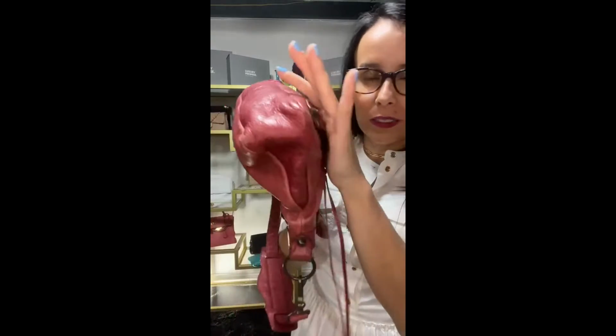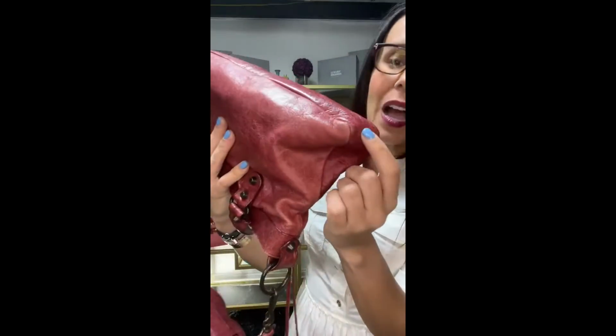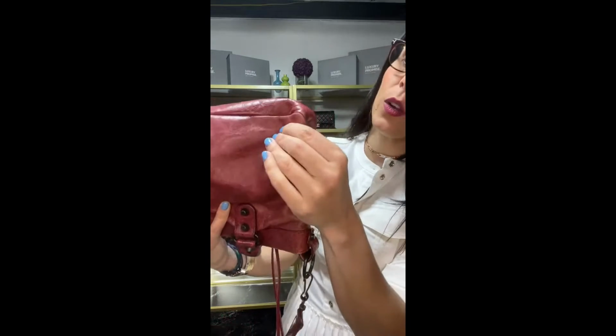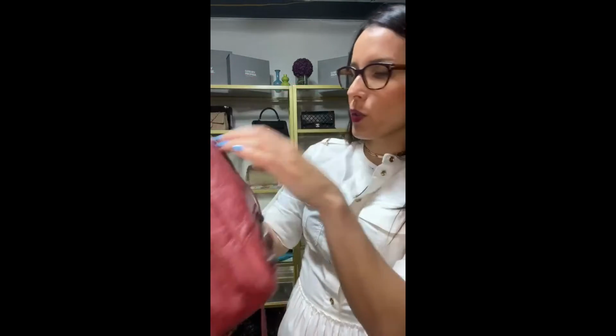It does have a little bit of corner rubbing. You guys can see it here. Very, very subtle, but it is there. The leather is lamb, and it's like the crackle lamb, so any imperfection, not that it has imperfections, but it would hide it quite well. Very, very subtle rubbing here and there as well.